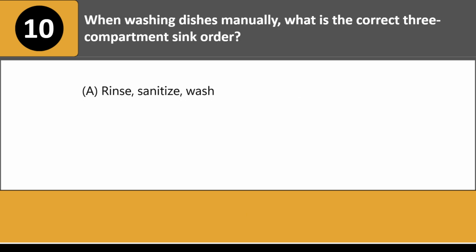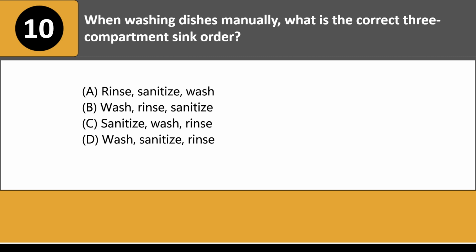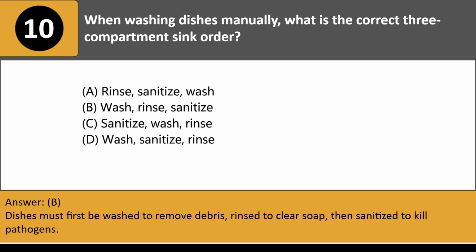When washing dishes manually, what is the correct 3-compartment sink order? A. Rinse, sanitize, wash. B. Wash, rinse, sanitize. C. Sanitize, wash, rinse. D. Wash, sanitize, rinse. Answer: B. Dishes must first be washed to remove debris, rinsed to clear soap, then sanitized to kill pathogens.